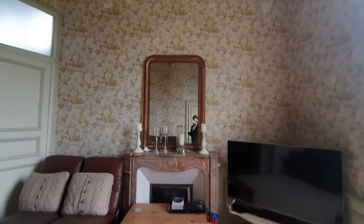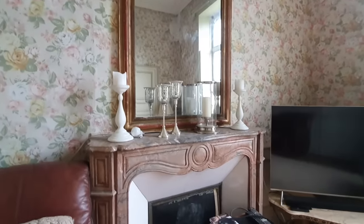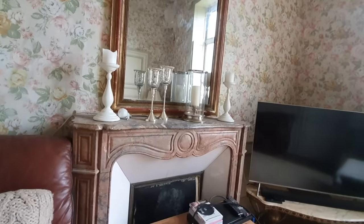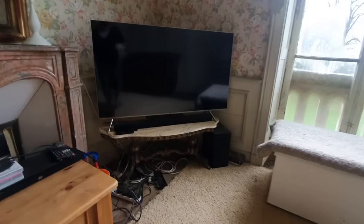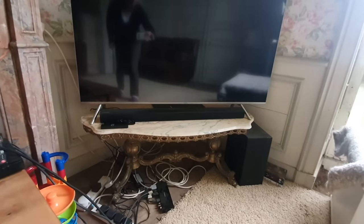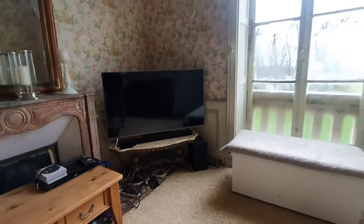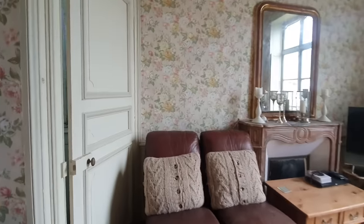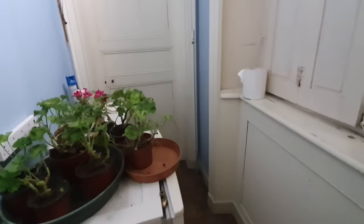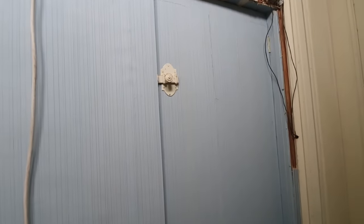Again, another one of the mirrors that was left behind ties in nicely with the pink peachy coloured fire surround, which is marble. This table will be going into the salon after Adrian's cleaned it. I bought that at a brocante the first few months we came here. So if we go through this door, yes, my geraniums are in here at the moment. You can see that is the servant's door there that goes into the alcove for the bed.